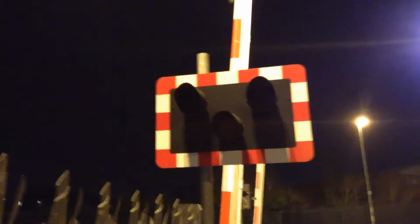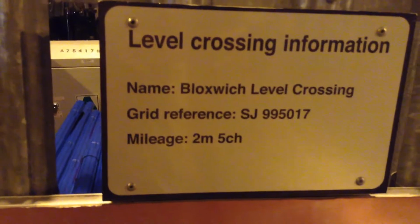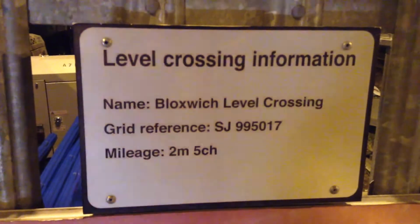This crossing's got LED lights. Level crossing information: named Bloxwich level crossing, grid reference SJ995017, mileage 2 miles and 5 chains. Warned to not trespass on the railway, penalty £1,000.